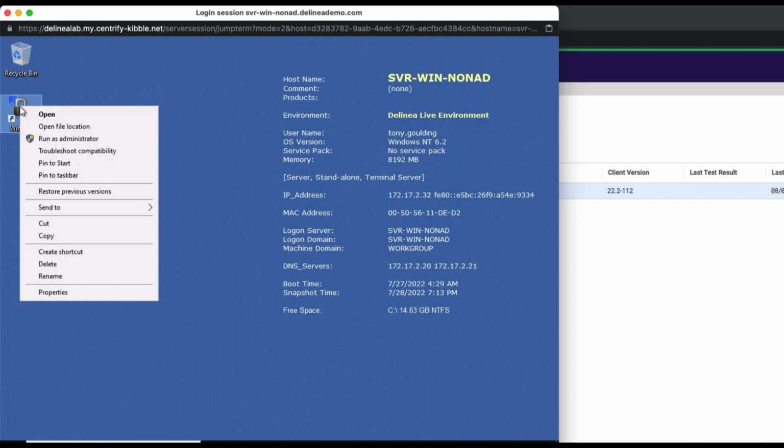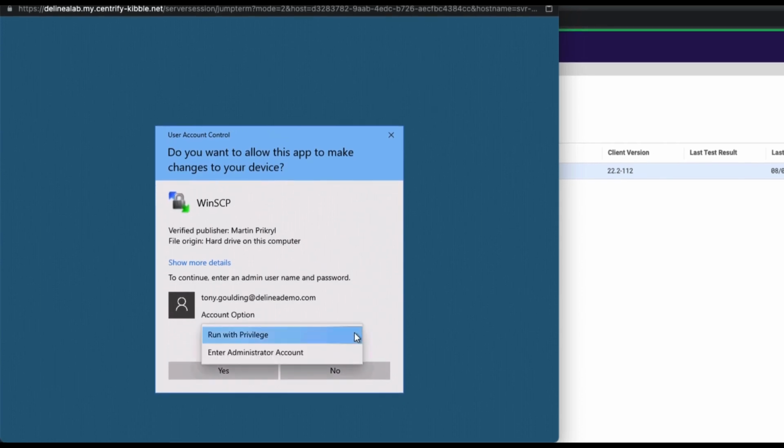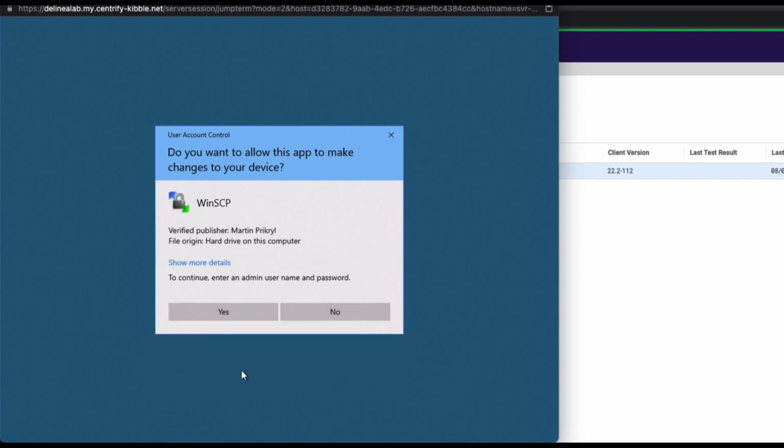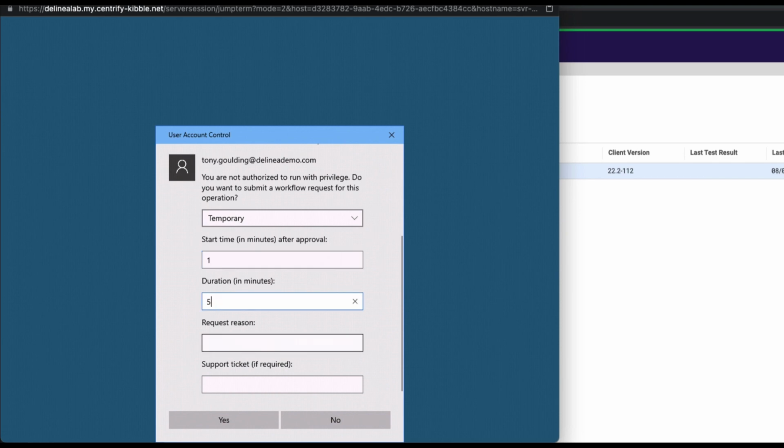Cloud Suite integrates with the native Windows User Account Control, or UAC, so the user has a familiar experience. Now you see the Delinea option, Run with Privilege, in the drop-down. Since I don't have permissions to elevate, I'm able to request access just in time.